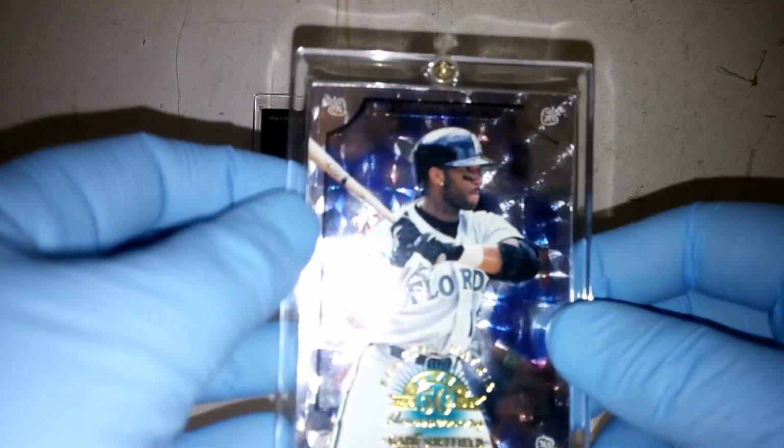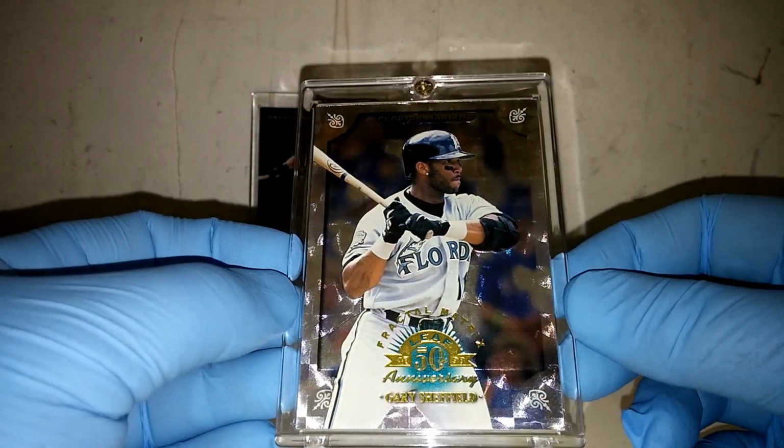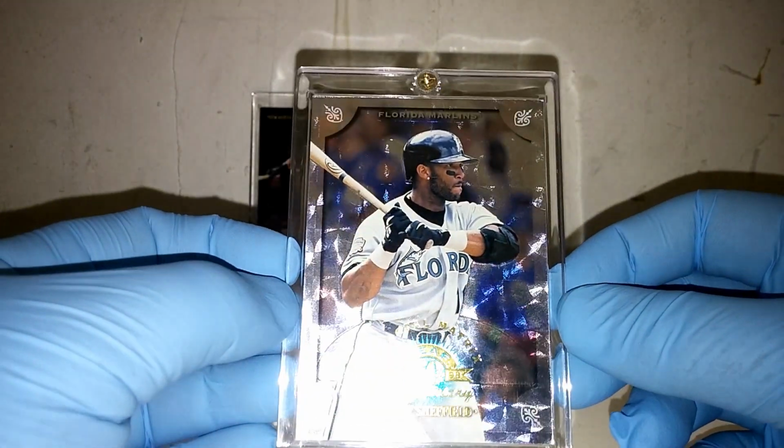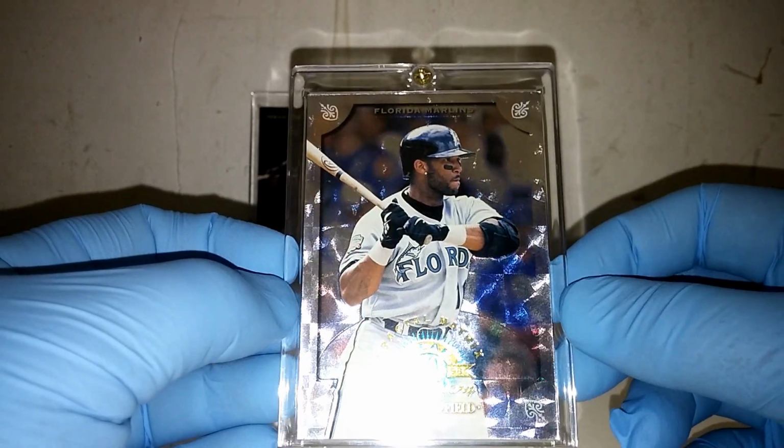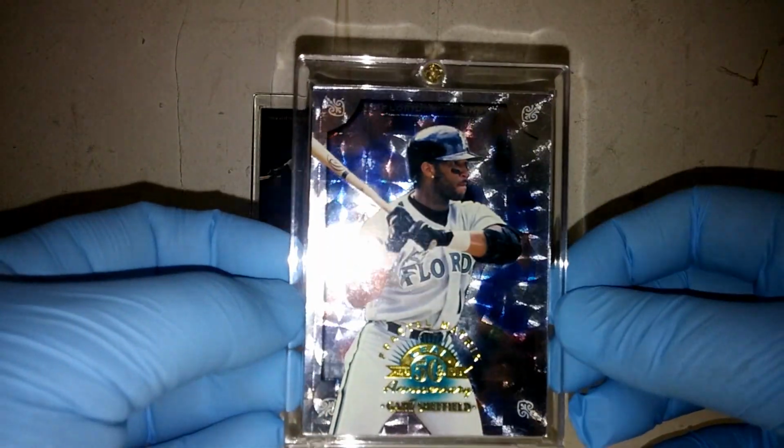This one is truly an incredible pickup here. This one's out of Leaf, and this is the Fractal Matrix Parallel. This one is short printed out of 900.